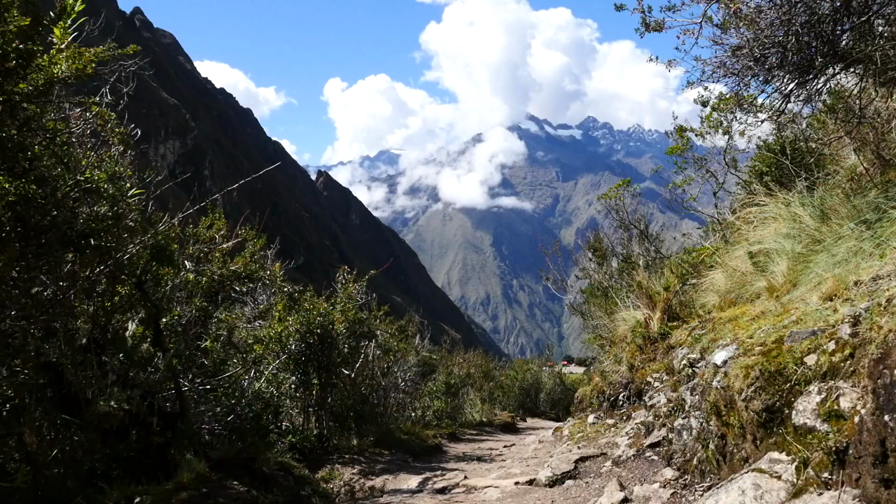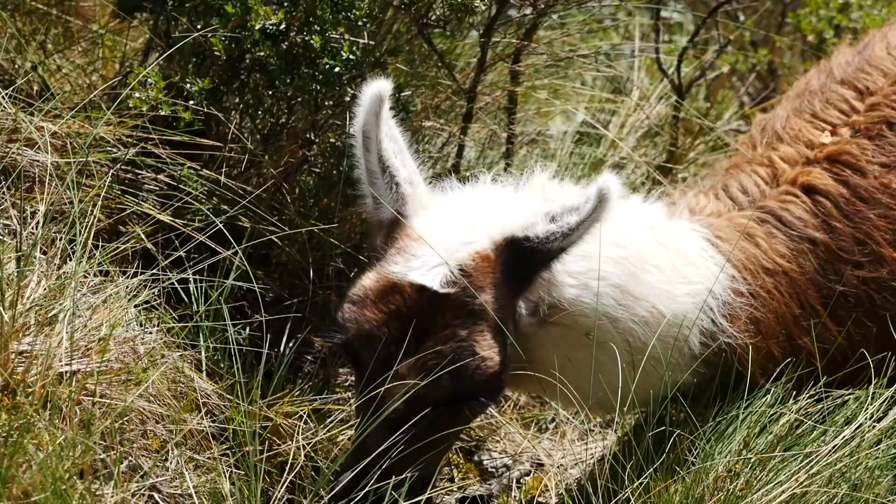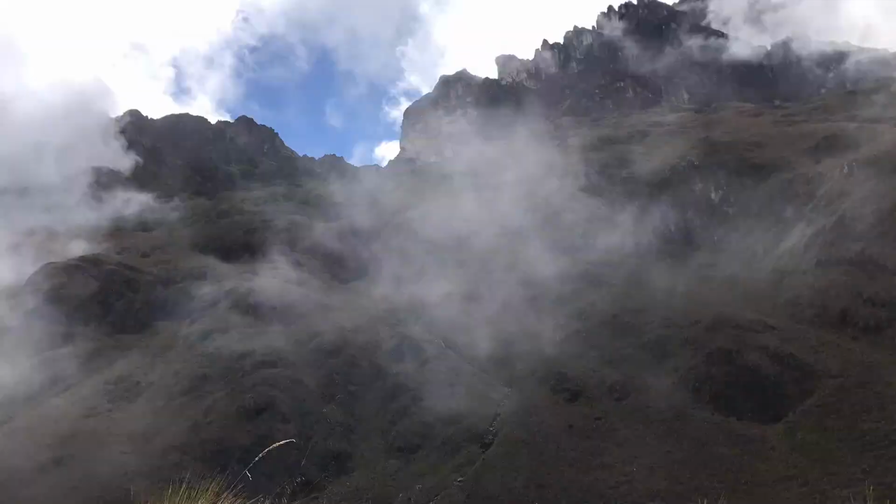It is hot. You see where we've come from? Right, all the way down there. These steps. Absolute killer.